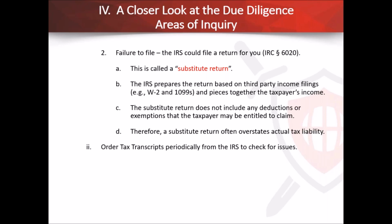Kind of a practical tip is to order tax transcripts from the IRS once in a while to make sure you're okay. You can order transcripts directly from the IRS, and it'll show you the history, if there's been any assessments or liens or anything that could be a blemish on tax compliance. It's a good idea to order those.